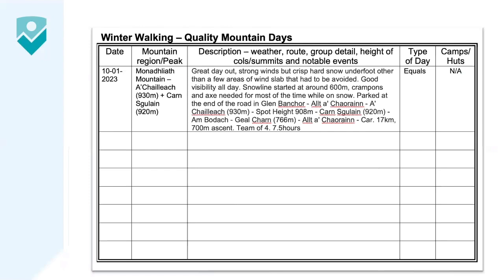Ideally, that information is in D-log, so a digital entry. But you can, if you have sort of historic copies and things, add in files. So this would be uploaded to the files section in D-log, and we'll find that, don't worry. Please make sure that it's clearly labeled, winter walking or winter quality mountain days. Certainly if you have more than a few files added into the files section.